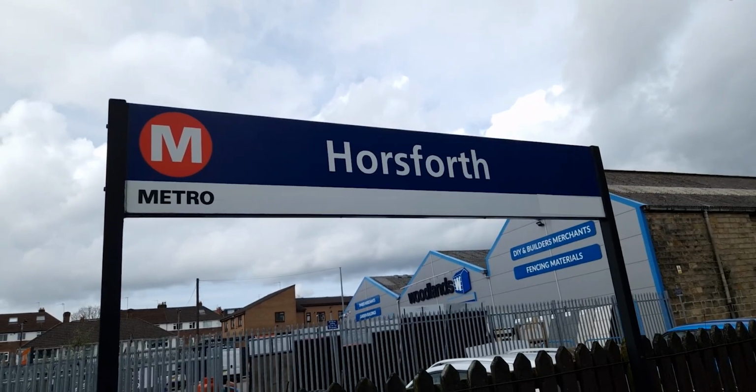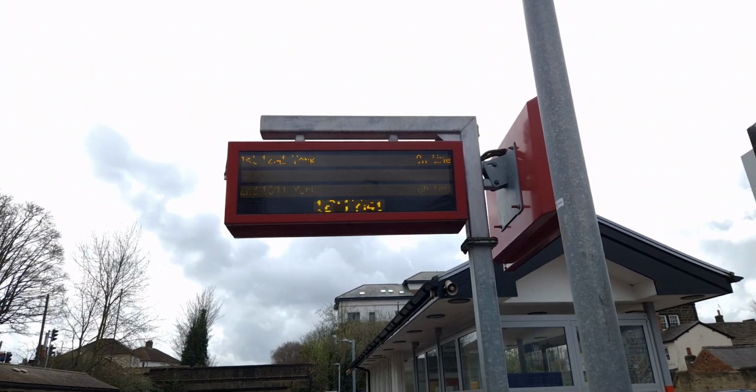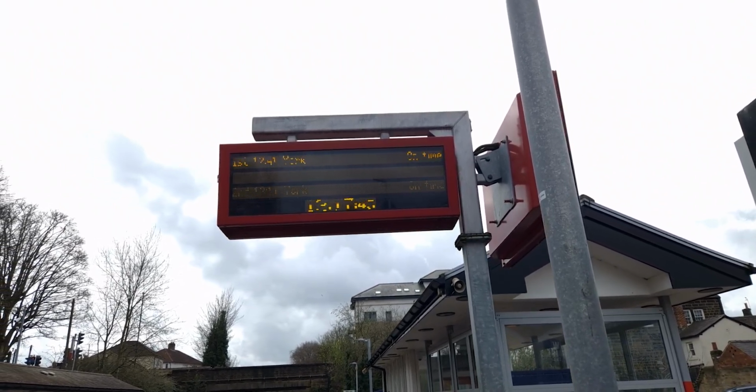Right, I have just come off 170 459, which has now brought me to Horsforth. So let's have a look around the station. There are 2 platforms. You even got a ticket office here. You got some waiting rooms. You got the older departure boards here, which I believe are due to be replaced in due course. It's operated by Northern Trains.